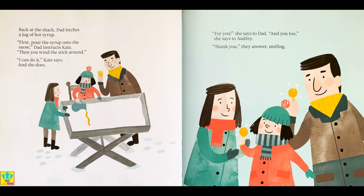Back at the shack, Dad fetches a jug of hot syrup. "First, pour the syrup onto the snow," Dad instructs Kate. "Then you wind the stick around." "I can do it," Kate says. And she does. "For you," she says to Dad. "And you too," she says to Audrey. "Thank you," they answer, smiling.